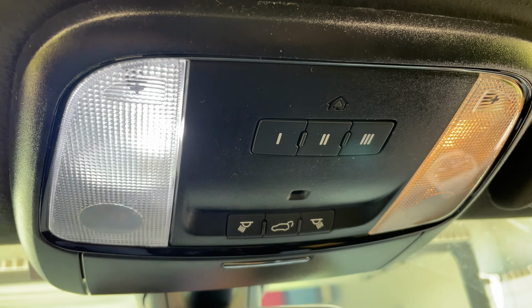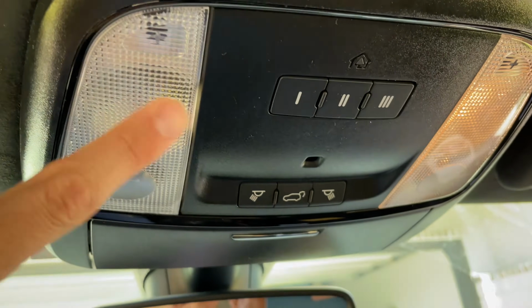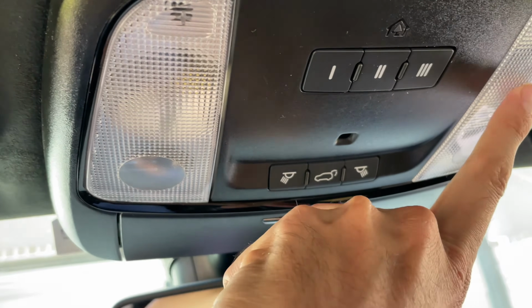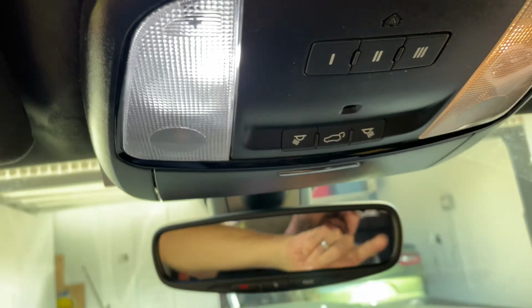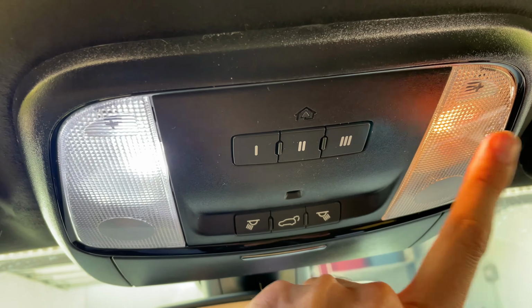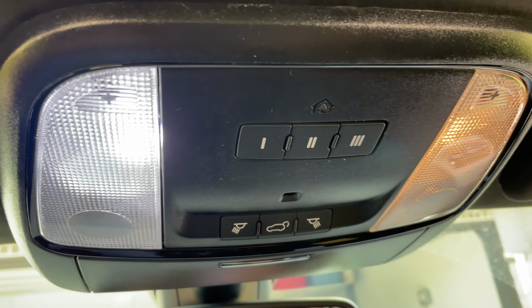So here you go, guys. I'm gonna give y'all a night shot as well, but this gives you the idea of what it looks like. This one hasn't been changed, but you can just see the difference in the quality of the light. Much brighter, much better lighting in this, and at night it's really gonna be noticeable.